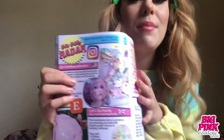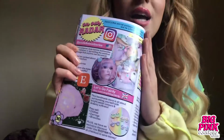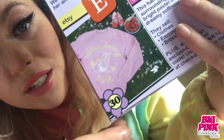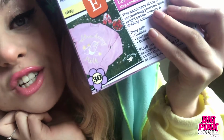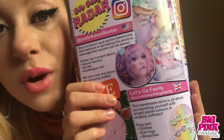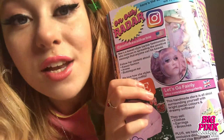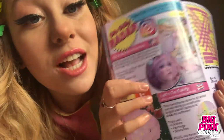We have Pastel Kawaii Barbie, and we have this shop, I'm trying to hide this because this is the puzzle answers. Then we have this shop Let's Go Fairly on Etsy, and they do really cute stuff. I'll try and show you without spoiling the puzzle answers. This jumper is absolutely adorable, so check out their Etsy. And they do earrings and other cute stuff. And as I said, check out Pastel Kawaii Barbie. She is really cute. She has loads of fashion content on Instagram. I think she does YouTube as well, so definitely check out these creators.